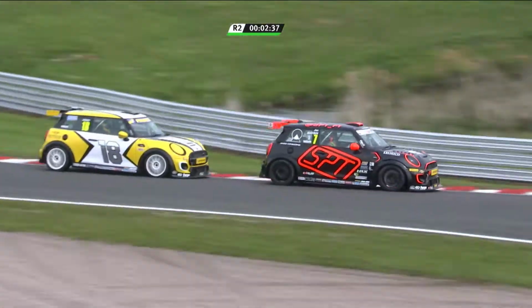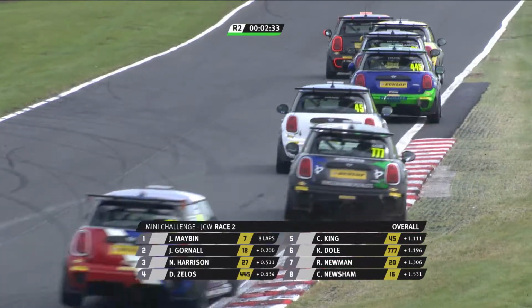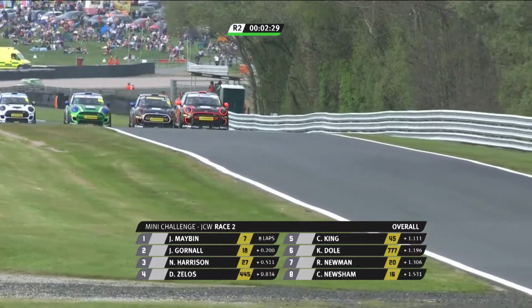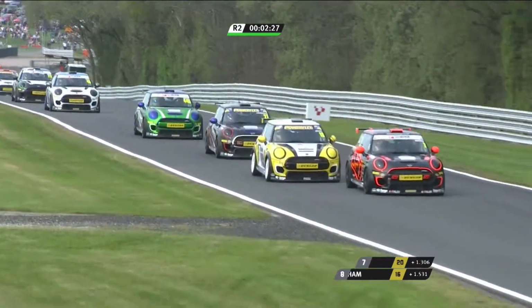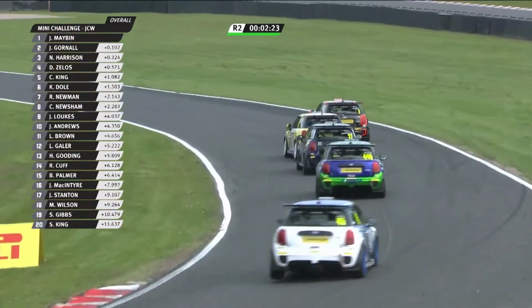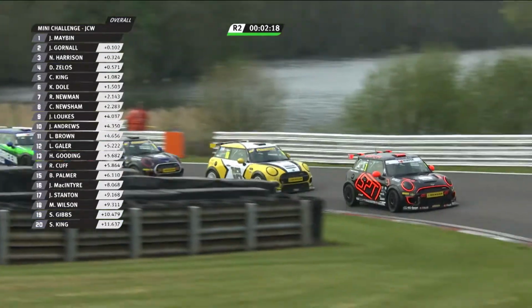That gap may start to disappear, though, because Mabin, the leader, is driving around the inside of the circuit, practically trying desperately to keep James Gornall at bay. By my reckoning, there are 2 more laps of this to go. Can he hang on? It looks almost an impossible task, but the way in which he's overtaken drivers in this race shows that Jack Mabin is very comfortable in the car these days, and very rapid as well.